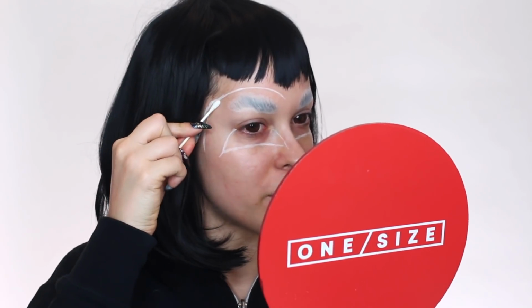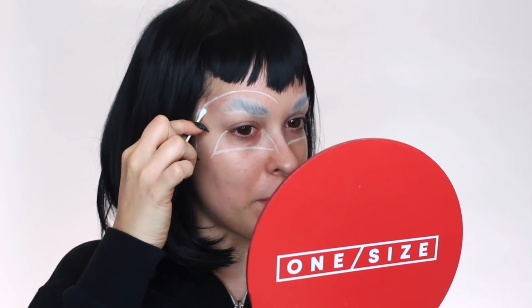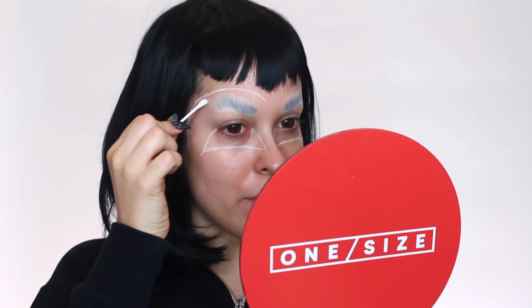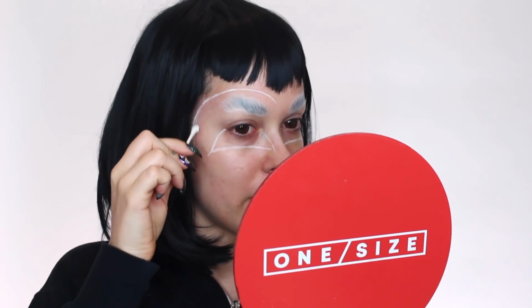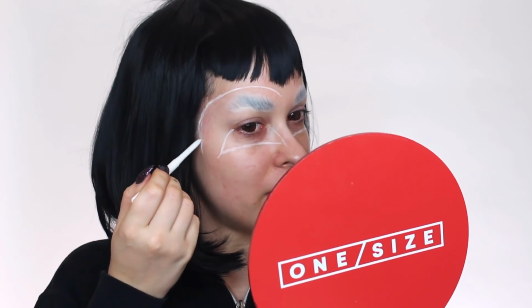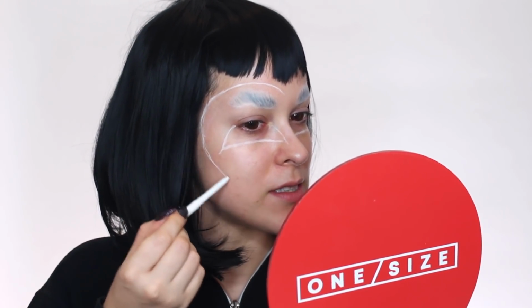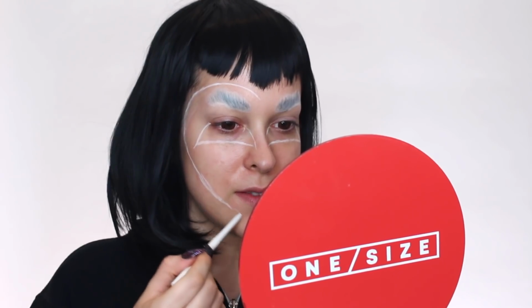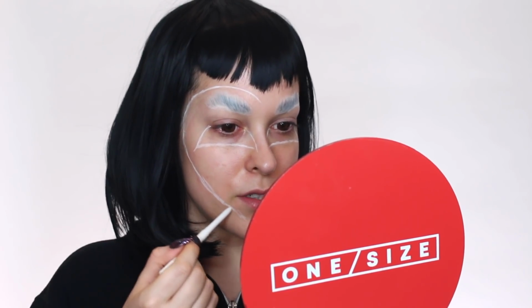And the reason I'm using a white pencil is because it's easy to wipe off if I make any mistakes. If you have a darker skin tone, I would recommend using something that is closer to your skin shade, but basically the white can just camouflage itself in once I start painting. If it shows up a little bit, it's not a big deal. I can just paint over it, but it doesn't have to be white necessarily. You can just choose something that is close to your skin tone.